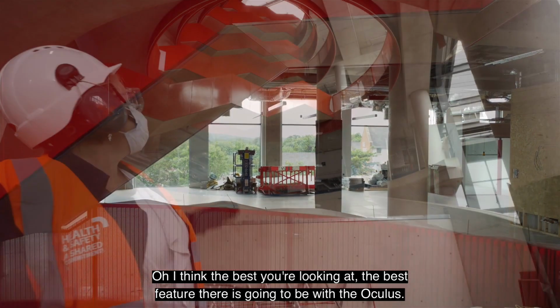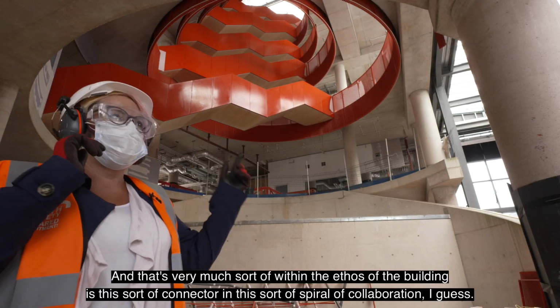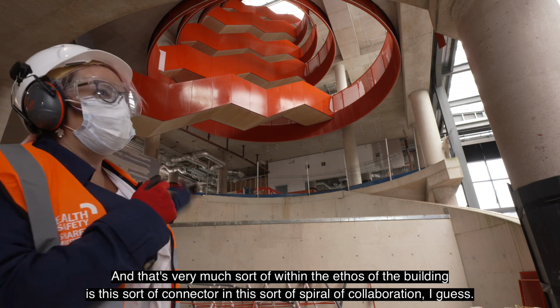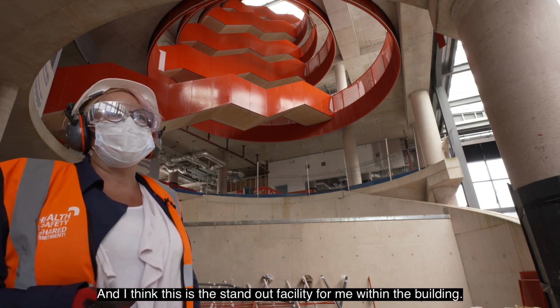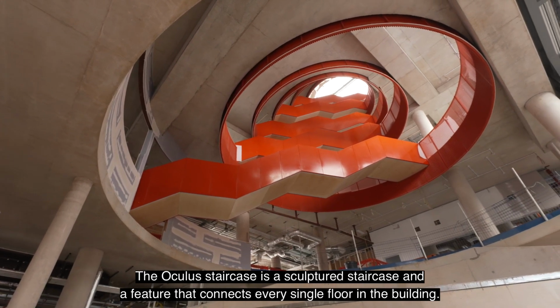I think you're looking at the best feature there, it has got to be the Oculus, and that's very much within the ethos of the building, this connector and this spiral of collaboration, I guess. So I think this is the standout facility for me within the building. The Oculus staircase is a sculptural staircase and a feature that connects every single floor in the building.